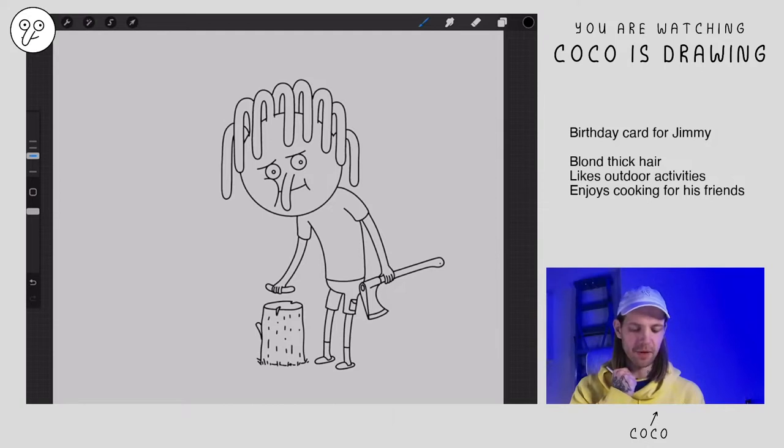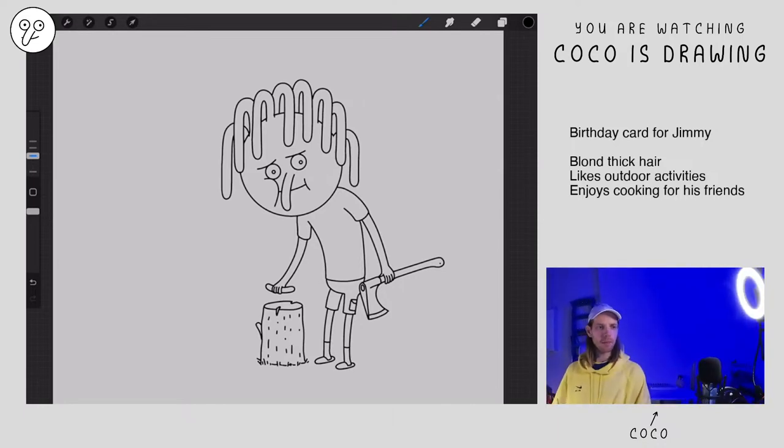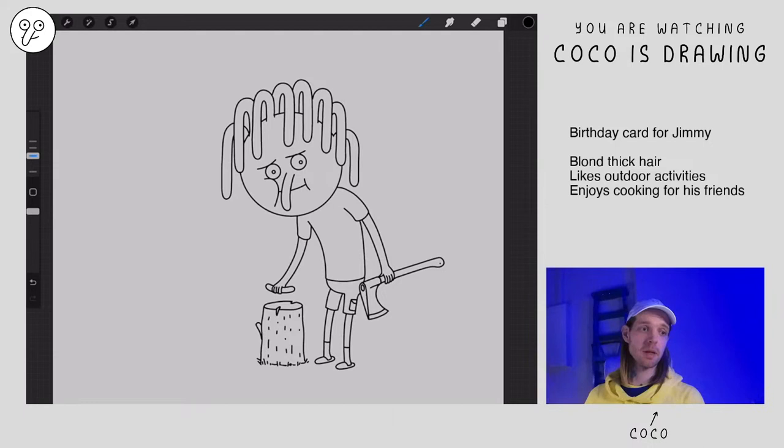You can send him your number, yeah. Mariana's asking if you can send him your number. When I send him the finished card, I could also ask if it's okay to provide your number. That would be a nice surprise for Jimmy to get, maybe a date or something, I don't know.